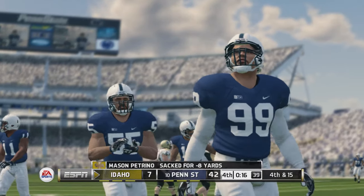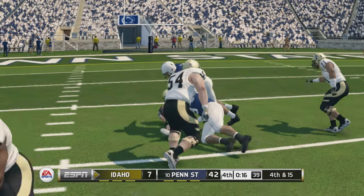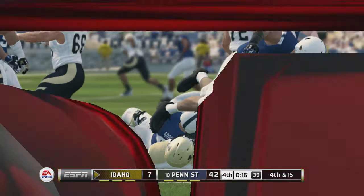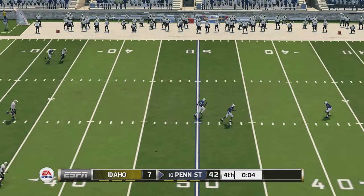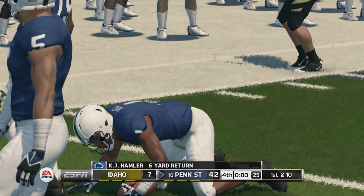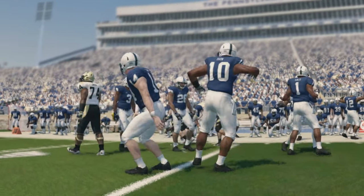Well, a nice stop there late in the fourth quarter, but this game, quite frankly, has been over for a long time, and I'm ready for it to end. The offensive line has to at least slow the guy down a little bit. He was in there in no time. And he's tackled at the 44. Well, some backups got some playing time today, that's for sure.